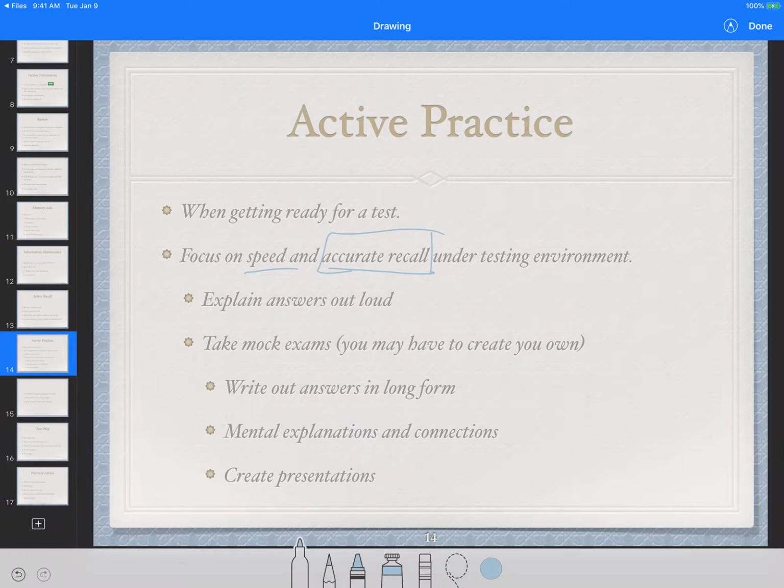Also, you want to work on the testing conditions. Normally, at home, if you work one problem, after you're done, you can go back and check that answer. But it's a different kind of stress when you have to work three, four, five, six problems in a row before you can go ahead and see if you're working them correctly and see if they all fit together. And so sometimes you want to go ahead and put yourself under testing environments.